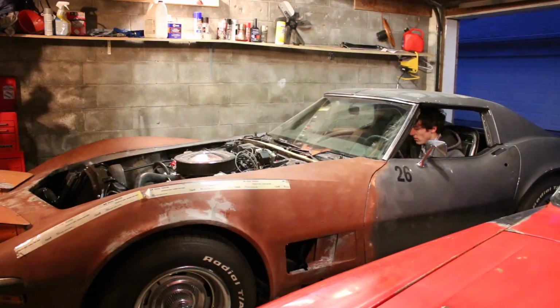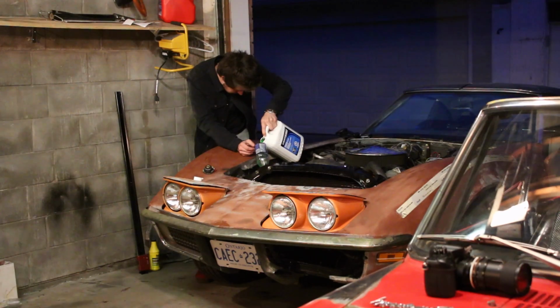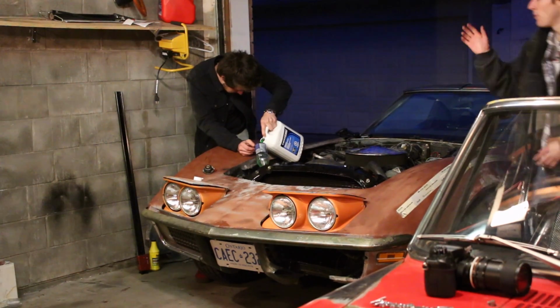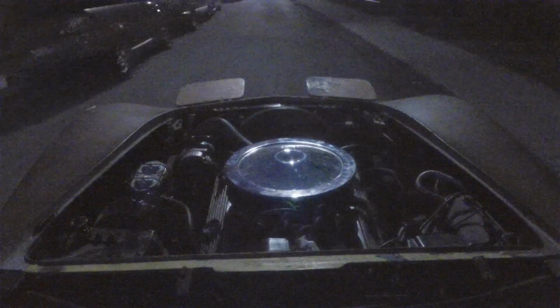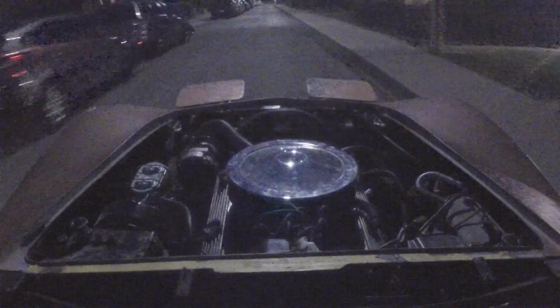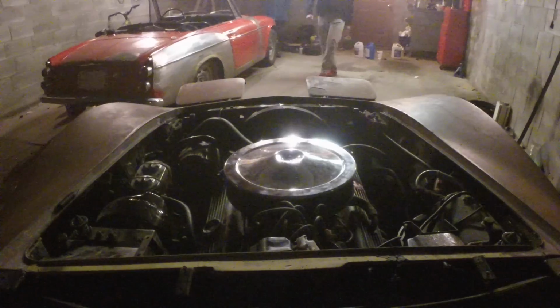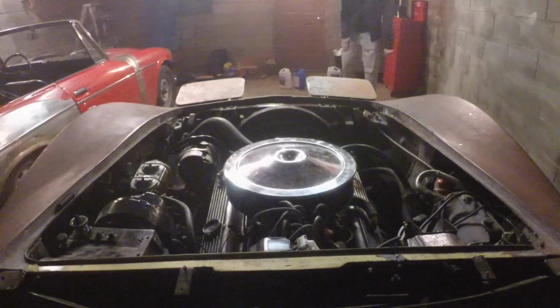After a whole winter of hibernation, the Corvette was alive. With the coolant system bled and the new radiator working perfectly, we took the car out for a brief joyride around the block, without headlights. After sufficiently disturbing the peace, we called it a night. The Corvette was finally roadworthy.